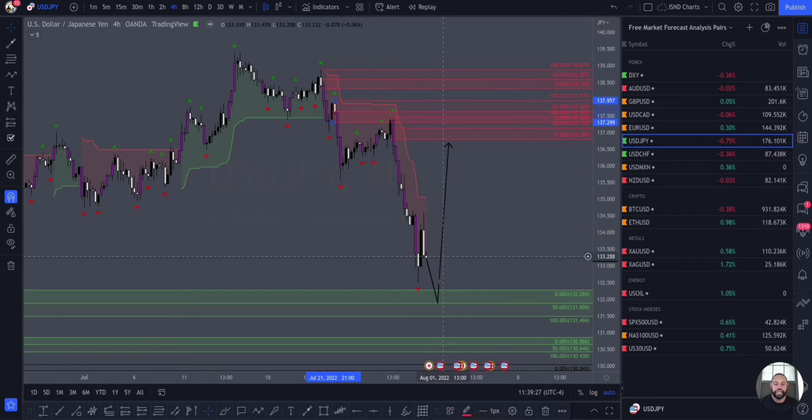I'm going to take this off because this has been mitigated. Okay, it's been mitigated, and the imbalance really has not been completely filled, but I'm going to take that off. So that is from the onset, that is what I'm looking for.